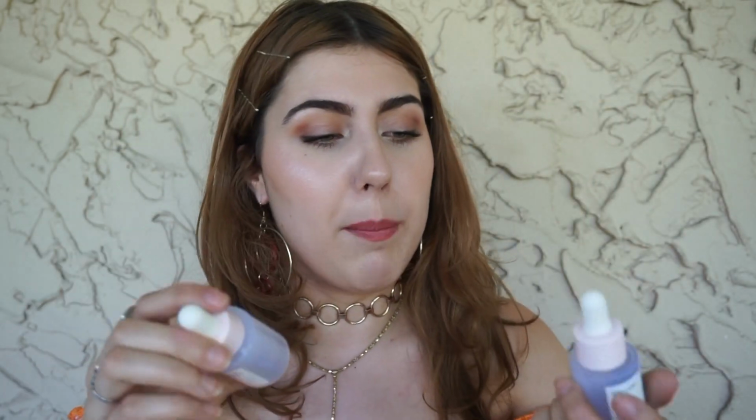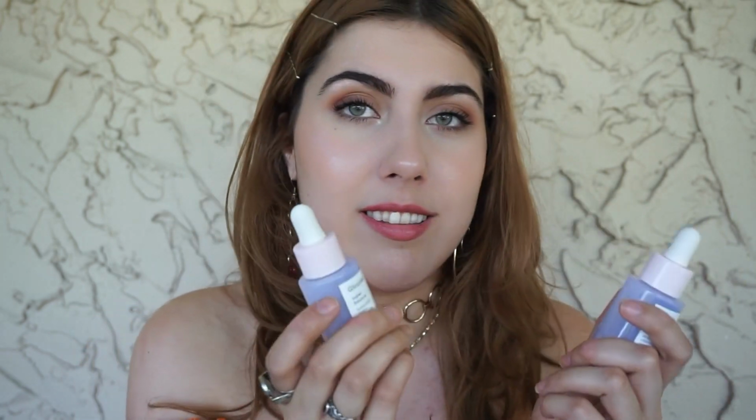Two serums I've used up, and I haven't had the chance to repurchase because I just used them up. This is the Super Bounce by Glossier. This is a hyaluronic acid serum. I use this in the morning and at night, but definitely in the morning, right before I put on my makeup. It just gives your skin this amazing drink of water. This product is great. I'm about to get online and order up another one of these bad boys.